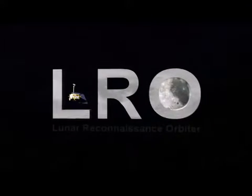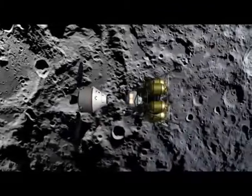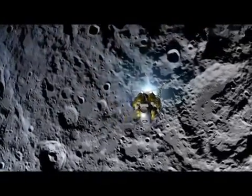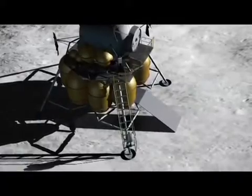One of the Lunar Reconnaissance Orbiter's primary objectives is to scout safe landing sites for future manned and robotic missions to the Moon. To do so, LRO's suite of instruments work collectively to build a detailed picture of the surface. Let's take a look at how this is done.